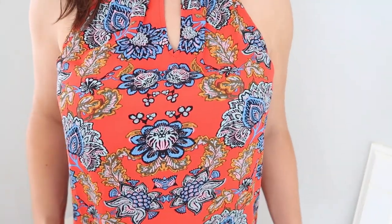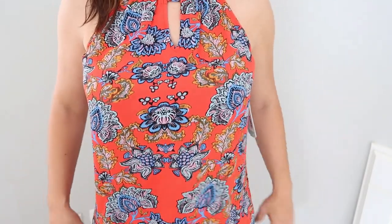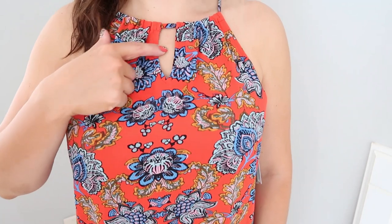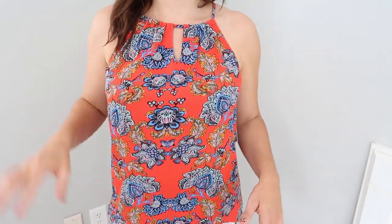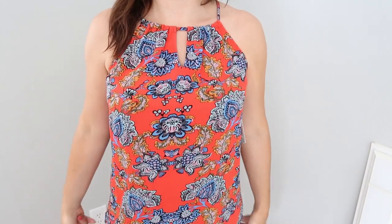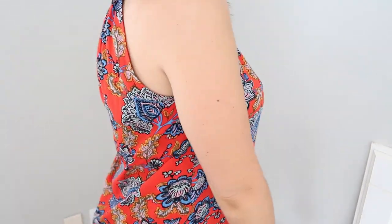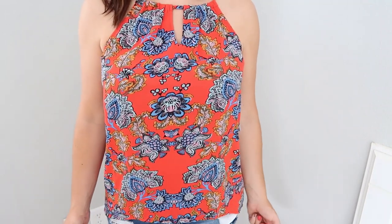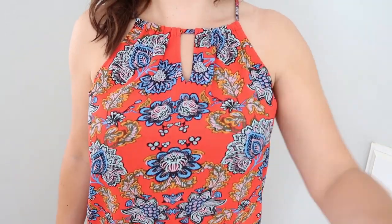So it really does look a lot more boho than I thought pulling it out of the box. But it is really pretty. I love the keyhole detail. The only thing I don't like about it is you have to wear a strapless bra with it. Other than that, it's definitely a win. So I think I'm gonna keep this one. I really like it. I think it's something that I'm definitely gonna wear.